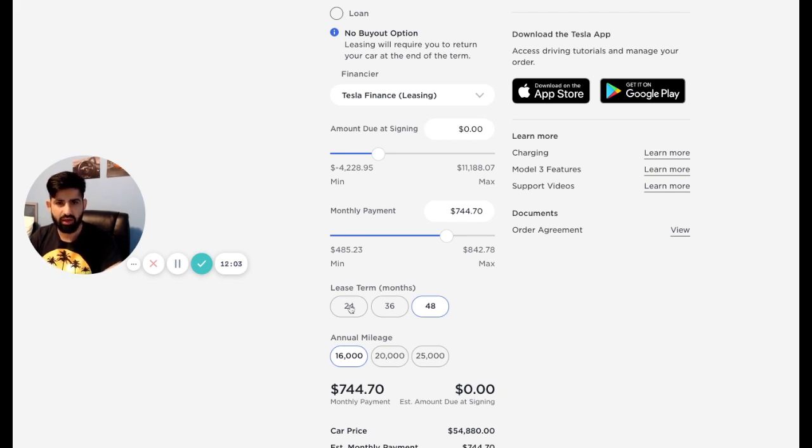If I wanted the car only for 2 years, let's see what happens to the payments. So this jumped up again for 10,000. So let's bring this to zero.